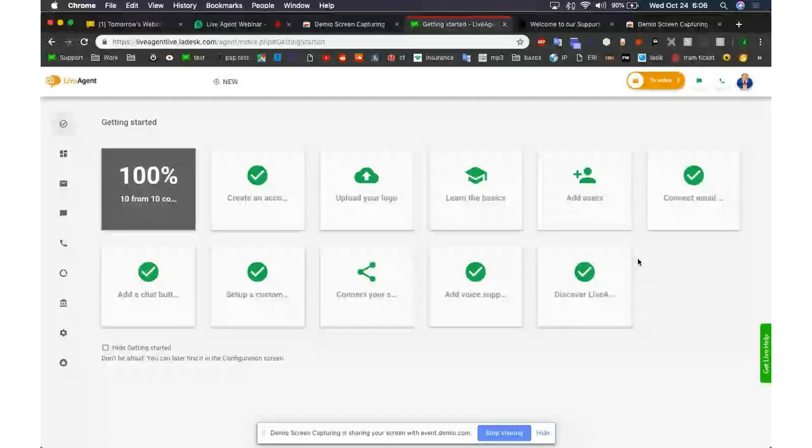So this has been my introduction to the getting started screen. Like, really, you can see create account, upload logo, learn the basics, which is going to take you to our knowledge base with video guides and thousands of articles, FAQs, and tips and tricks. Adding users, quite straightforward. Adding chat buttons, setting up a customer portal, connecting your social media, voice support. That's a bit more complicated than that, but still, and then discover LiveAgent, like, final step.